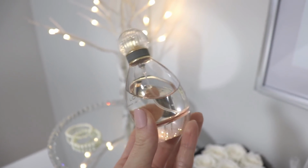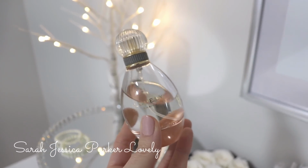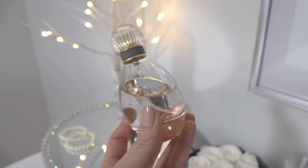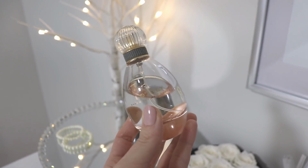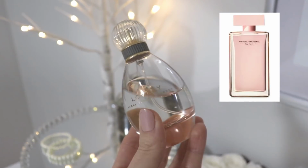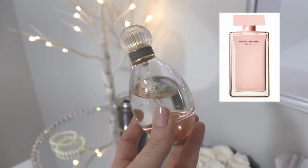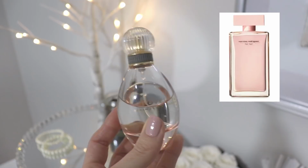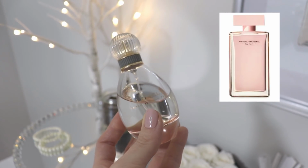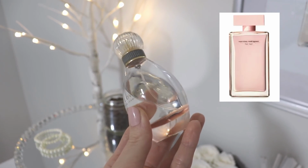Okay, so let's start off with one that is a little bit more on the affordable side, and you guys know how much I love this fragrance. This is Sarah Jessica Parker Lovely, and this is a beautiful, feminine, musky scent. A lot of people have compared it to Narciso Rodriguez for her, both the eau de parfum and the eau de toilette. If I'm being perfectly honest, I prefer this to Narciso for her. It's like $20 and it smells just as good, if not better. Some people might call me out on that and say they don't agree, but personally, I actually prefer this to the Narciso for her.